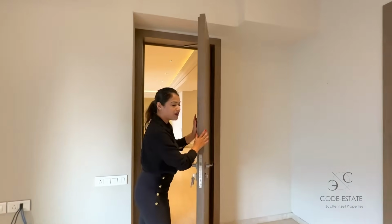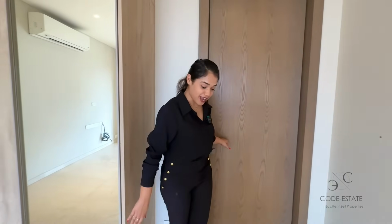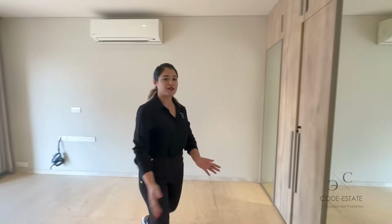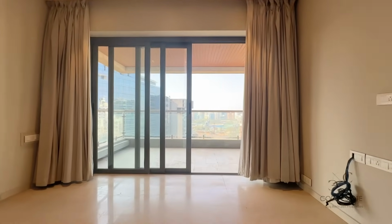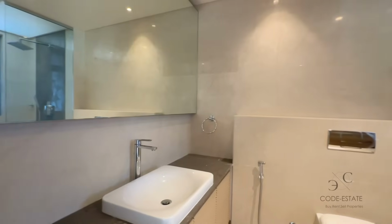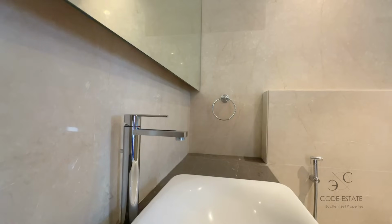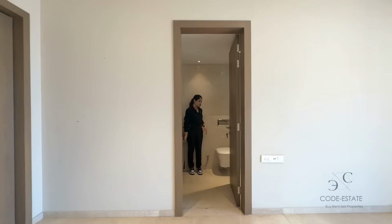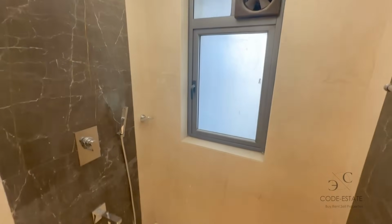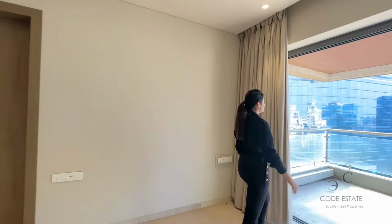Now let's explore the second bedroom. So this is the second bedroom, guys. Again, you have a floor to ceiling wardrobe. And look at the size of this bedroom. Attached to this bedroom, you have that wonderful deck. But before we hop on the deck, let us check the attached bathroom. So this is a fully done-up bathroom. You have a nice countertop where you can keep your cosmetics, storage underneath, WC here, and a separate shower cubicle. And now let's go to my favorite spot, that is this beautiful deck area.